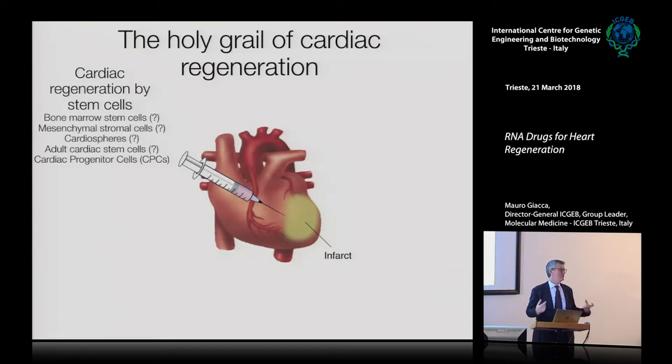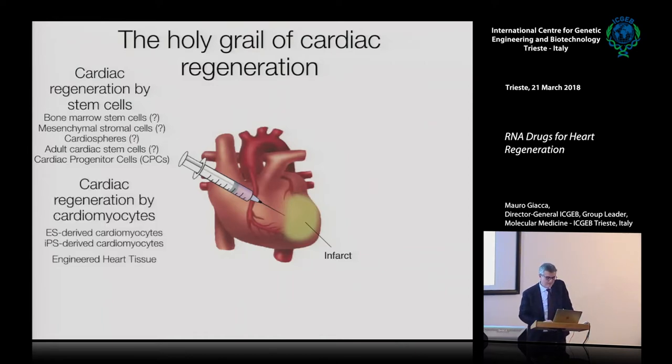stem cells or putative stem cells of various derivation. Was it fraud? Was it bad science? Was it exaggerated hope? Nobody knows, but this has been a complete failure. So bone marrow stem cells in the heart don't become cardiomyocytes. Mesenchymal stromal cells don't become cardiomyocytes. Many questions, and I personally don't believe there are adult endogenous cardiomyocyte stem cells. In any case, clinically, there is no proof that any stem cells can regenerate the heart.